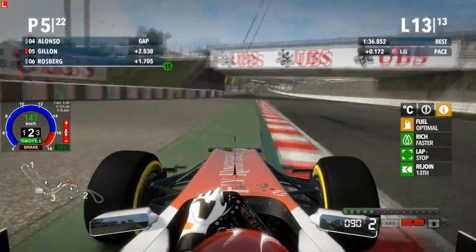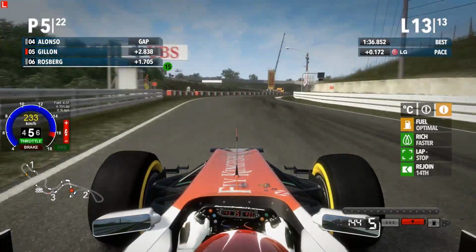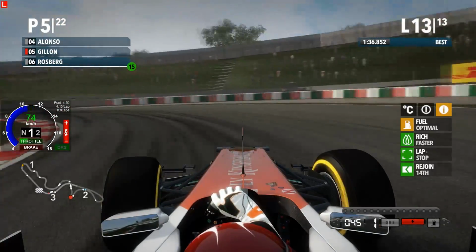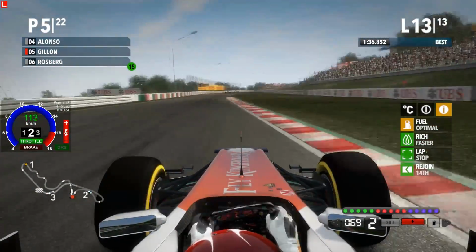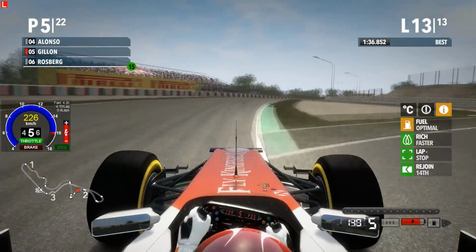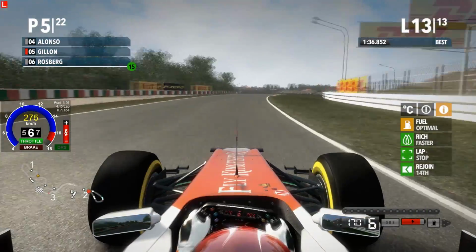2.8 now, so yeah, no chance of catching him. But did he just gain 6 tenths on me in the middle first sector? Brake too late, ran wide. So yeah, no chance of catching them. 1 more lap, might have got him, but there we go. Like I said, completely my mistake.